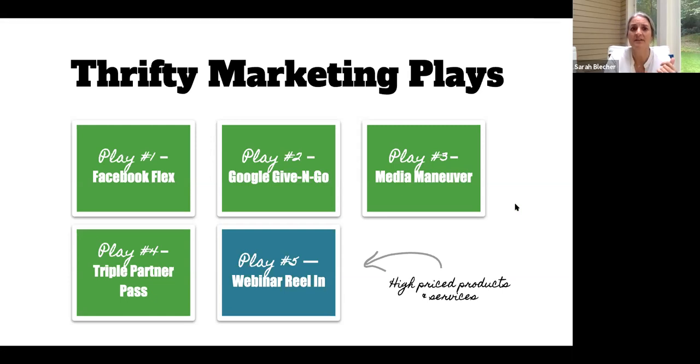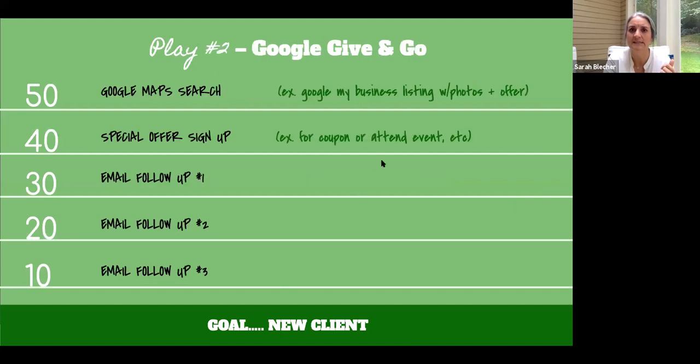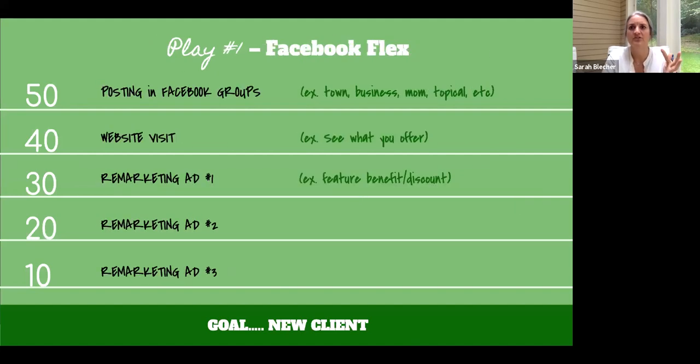So let's talk first about the Facebook Flex. We're starting at the 50-yard line. We know we need to get 5 to 8 touches, so we're going to start posting in some Facebook groups.